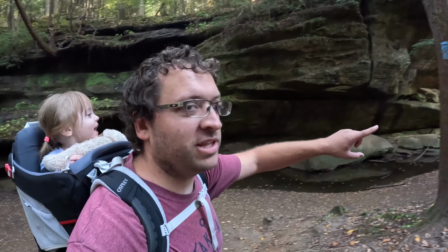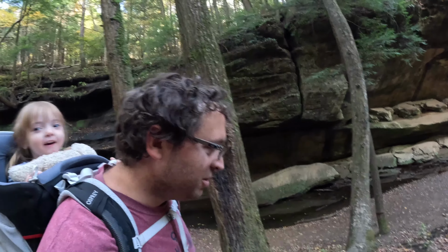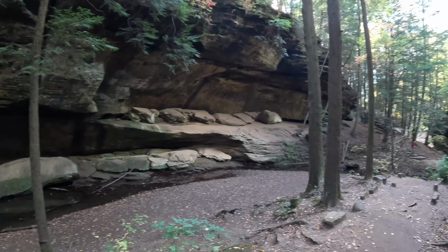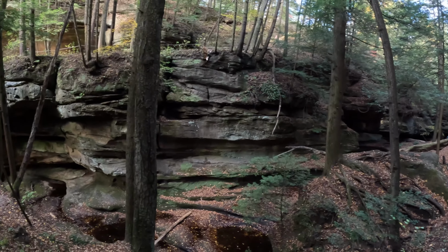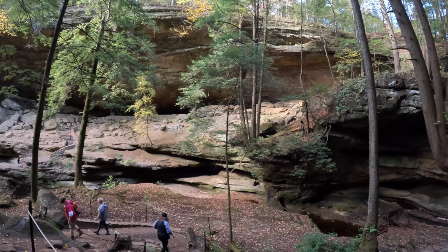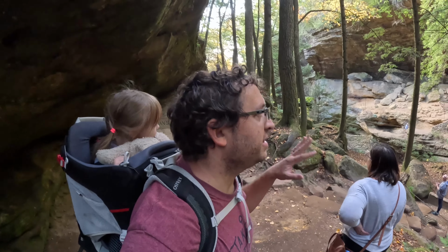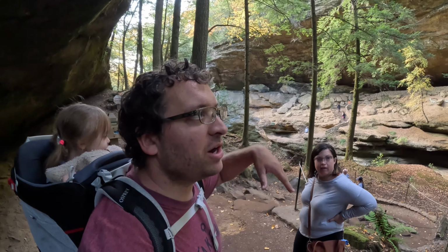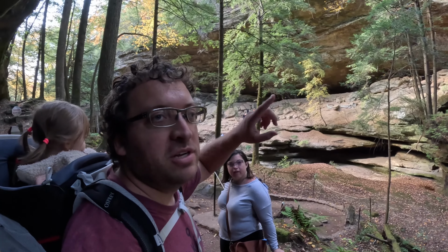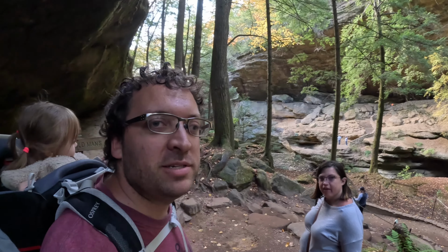Now we're starting to enter into the actual caves here in a second. I mean, it's not really caves like you'd think of a cave, but it's so pretty. So this is the main area, like the main cave area. But you can see this huge rock wall, and then you'll actually come back up over here. It's a one-way trail, so you come down here, go through some caves, and then go back up. Here we go.